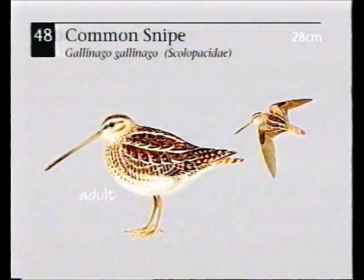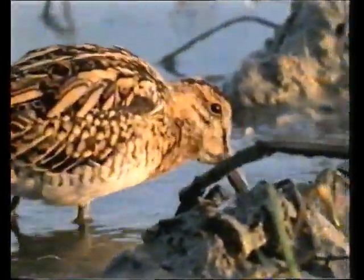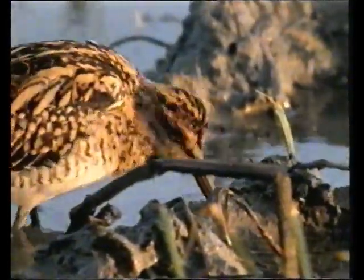The clear and detailed illustrations by Alan Harris show the different plumages of each species at rest and in flight. The commentary concentrates on how to identify each species in the field, pointing out features which can be seen and heard as you view the footage of each bird.